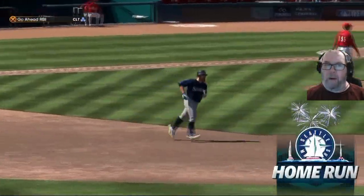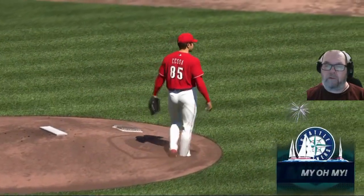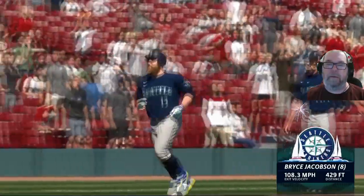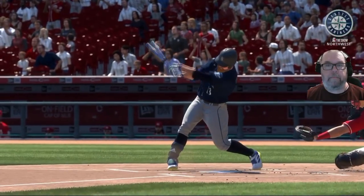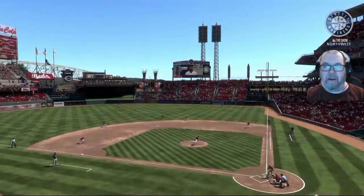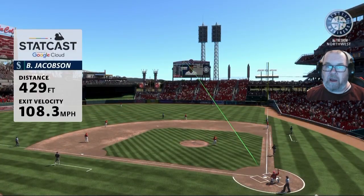We are up by one. We caught that one. With this guy's velocity, a changeup is really a break for a hitter. He got a BP fastball. That was unexpected. 429 feet.